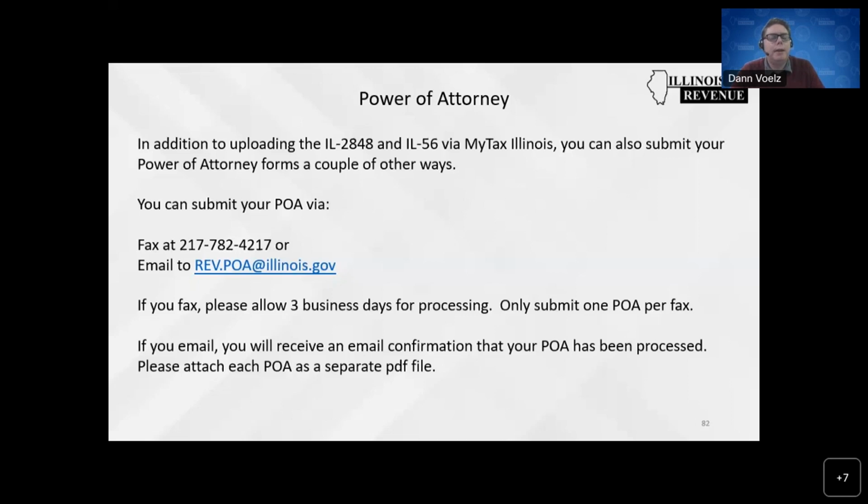If you do it via email or via MyTax, you will get a response saying that it has been added to their file, so that you know when you can contact the department on their behalf.